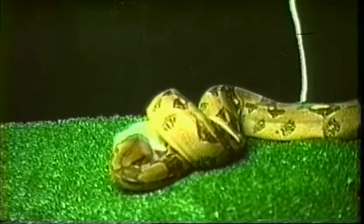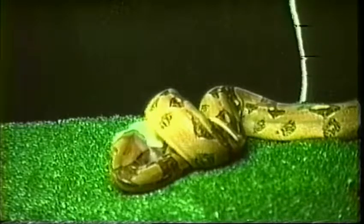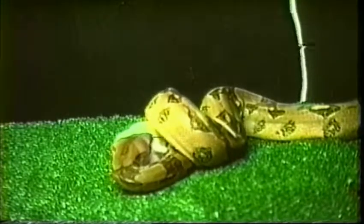And if you do try to jerk away from it, their teeth are angled back slightly in their heads. So when they grab their prey, they can hang on to them much better. So if you do get bit by a snake, don't yank your hand away from the snake. That's the worst possible thing you can do.